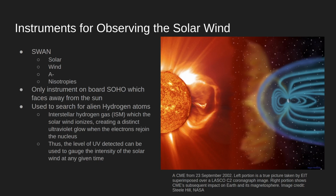Alright, now here's the second instrument, SWAN, like I mentioned earlier. This one is fascinating. It stands for Solar Wind Anisotropies, I believe is how you pronounce that. So it's the only instrument on board SOHO which faces away from the sun. I found that to be very interesting. And what it does is it searches for alien hydrogen atoms.